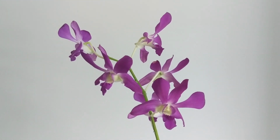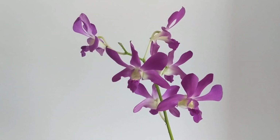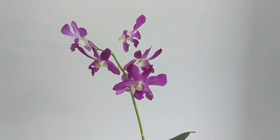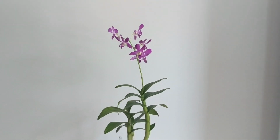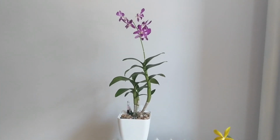This is the first dendrobium that I have that's not a nobile type that's fragrant. So this is like a Den-phal that's fragrant for me. It smells kind of like lilac. It's really pleasant. It's working on another cane right now that's gonna be larger than this next one. So this one might be a beast, but it's really nice.